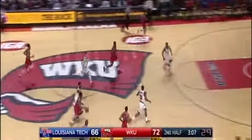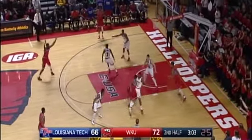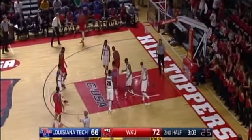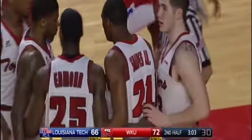And here is Gene running the other way for Louisiana Tech. Underhand pass to the right wing to Hamilton. Snipes reached in, grabbed it, and Hamilton got it back. And then he's fouled by Snipes off the dribble with 3:03 to go. Third foul with Nigel Snipes.